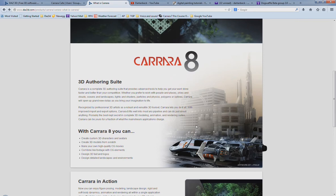Carrara 8 fits well into most any pipeline and can do just about anything. Probably the best kept secret in the complete 3D modeling, animation, and rendering suites, Carrara can be yours for a fraction of what the mainstream applications charge.